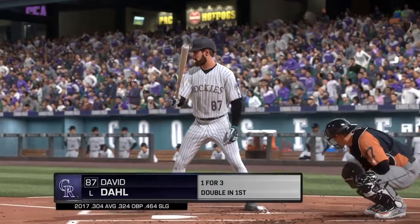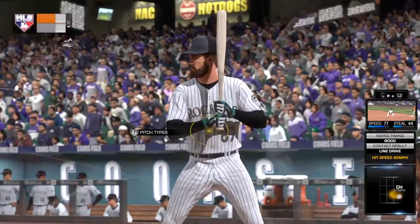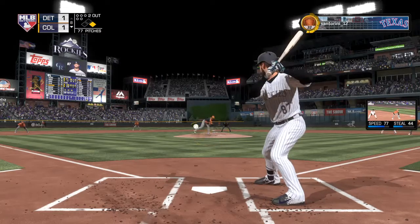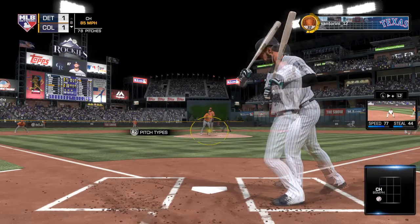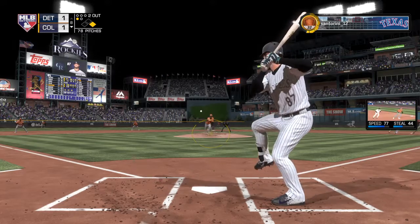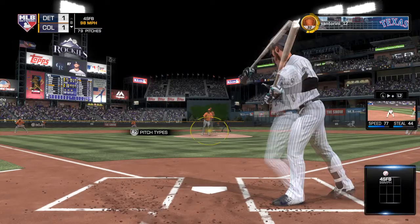So stepping in, David Dahl. He's got a hit in 3 at-bats to this point. First pitch coming. Here it is. Looking at a tough pitch called a strike. And a fastball just a bit high.